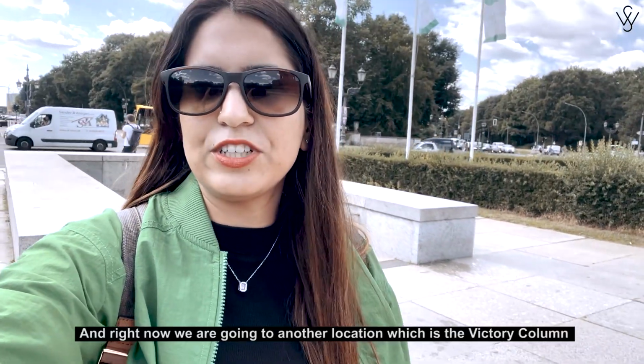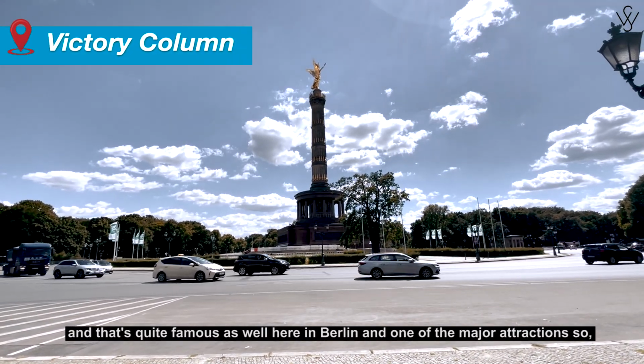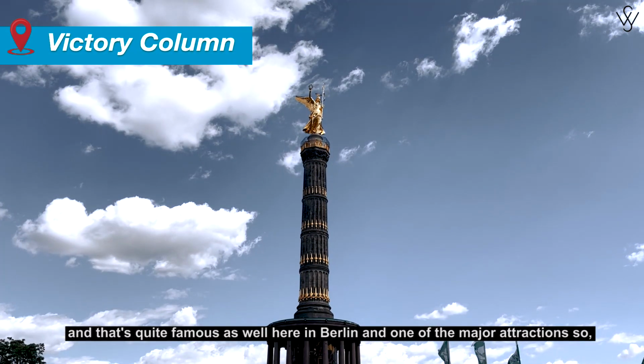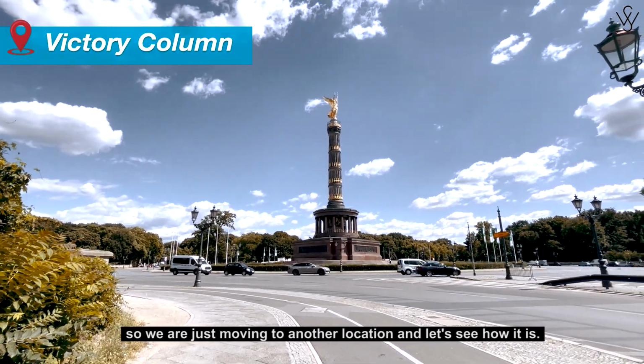And right now we are going to another location, which is the Victory Column, and that's quite famous as well here in Berlin and one of the major tourist attractions. So we are just moving to another location and let's see how it is.